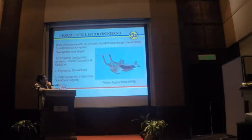Okay, this is a Fisher HW20. It's a concept design actually, because I'm going to talk about the system engineering right now. So it is said that it must have a reliable aerodynamic and performance design, and it must be complemented by an automatic control system.